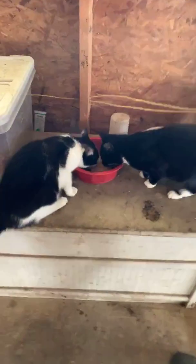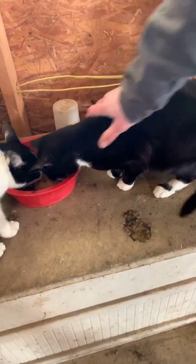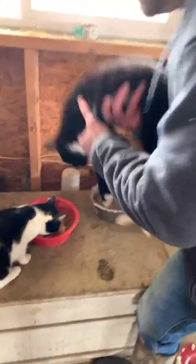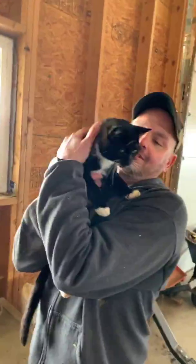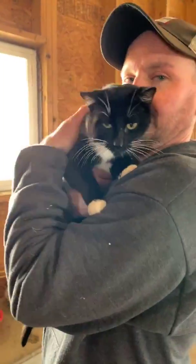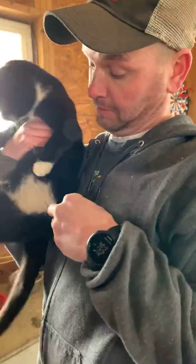So here are our 2 barn cats. Neil is petting Zero. He's a little older. He's getting close to a year old. And he's not named Zero because we don't like him. He's named Zero because he's named after the Zero candy bar. So if you're familiar with Zero candy bars, they're black and white. And there's Zero. He is a boy cat, so he's a tomcat.